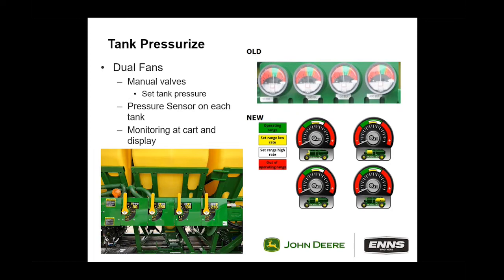A part of this system then is we actually have a pressure sensor for each of our tanks. And that's what we're seeing there in the bottom right under our new: the pressure sensor is going to give feedback to our side display on our cart. And that will give us a much better idea as to what our actual pressurization level is set to. We can also read that inside the cab as well on the display.